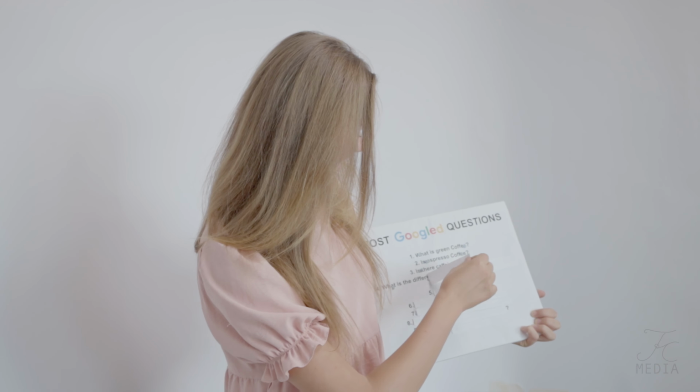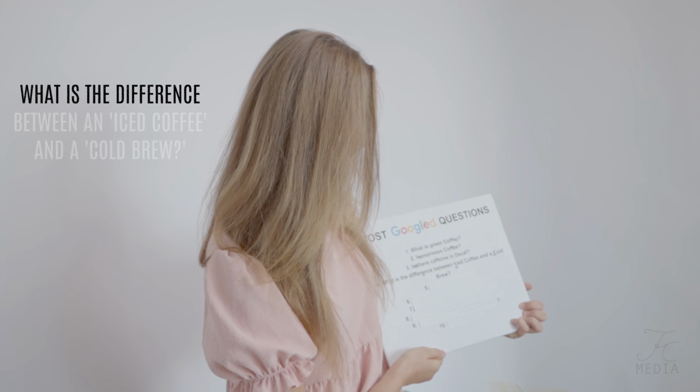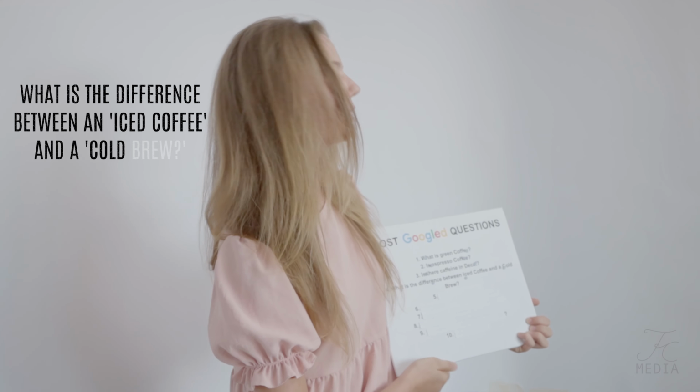Number 4, what is the difference between iced coffee and a cold brew? So an iced coffee is your espresso from an espresso machine, and it is poured over ice with your choice of either milk or water. So that's an iced coffee.